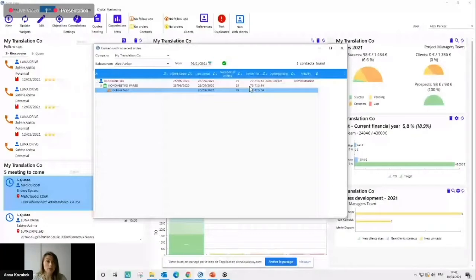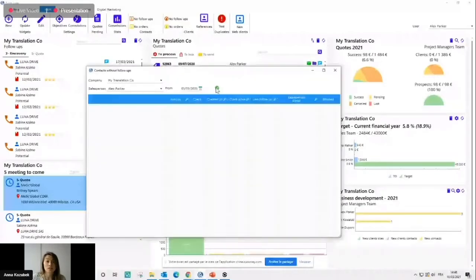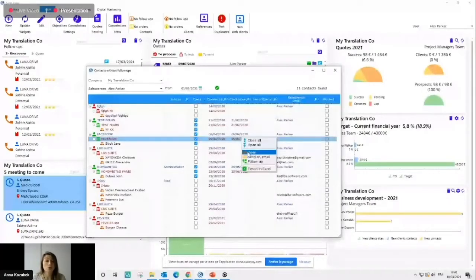I can do the same thing, but for follow-ups. So I want to check which clients I didn't follow up since this day. And again, I have my list with all necessary information, and I can open the client record directly, or send an email or follow up directly from here.